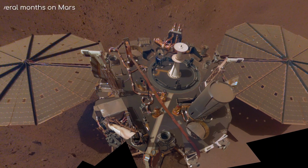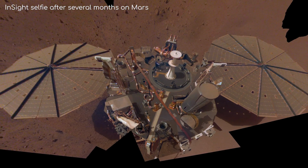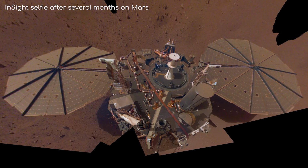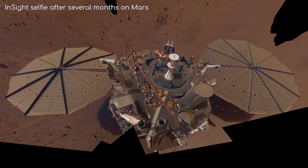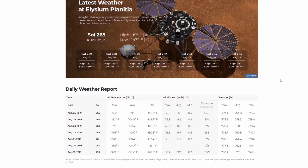Lastly, InSight is acting a little like a weather station on Mars, with instruments detecting wind, air pressure, and air temperature. As you can see, even at the equator, Mars is a chilly -25°C at its warmest at the moment, bottoming out at -100°C. We are also seeing some gusts of up to 60 km an hour, and low air pressures, about 6 millibars compared to Earth's 1 bar.